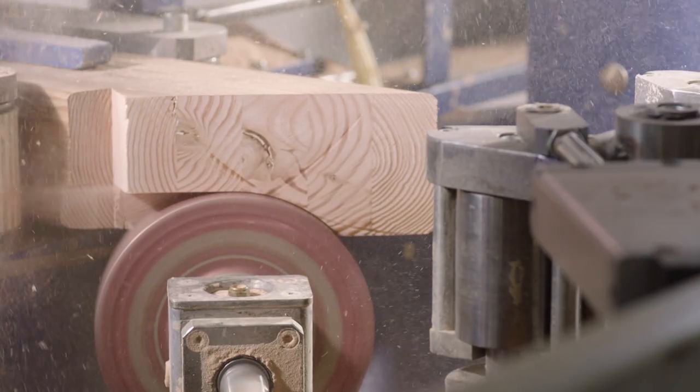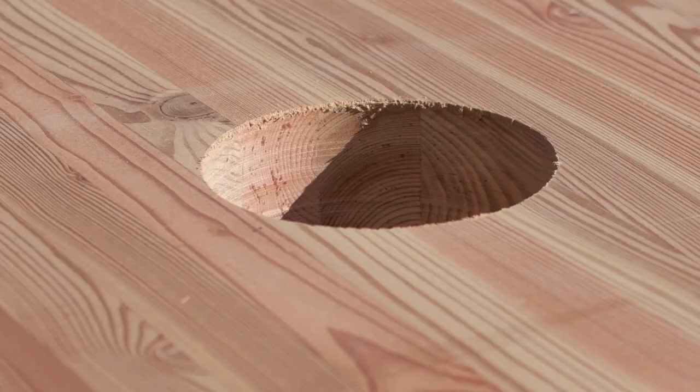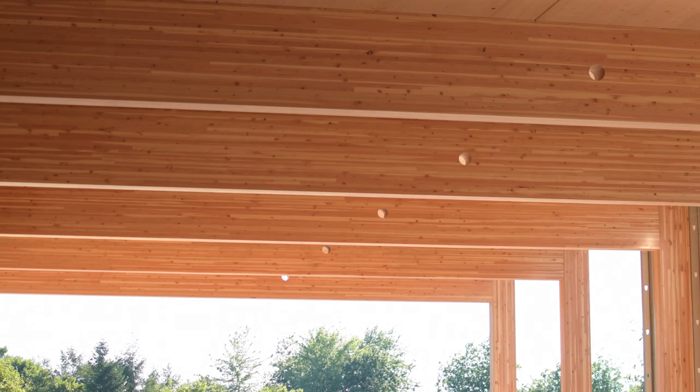The benefit of prefabrication and having all of the penetrations already in the panels, 4,500 penetrations for this project, allowed for better utilization of the trades in installing the work.